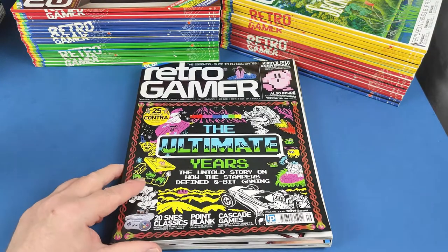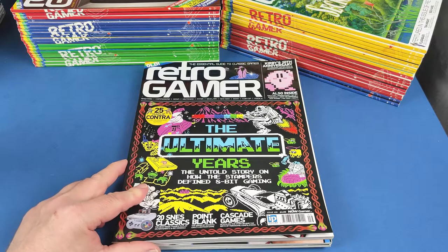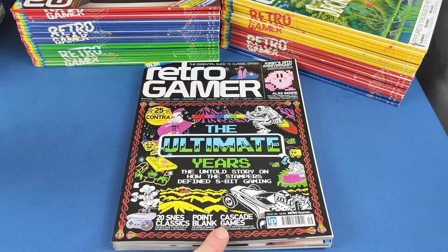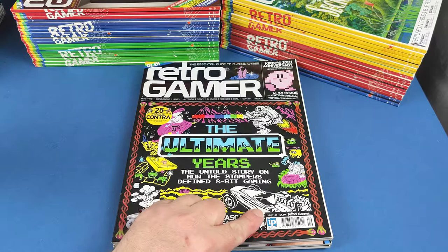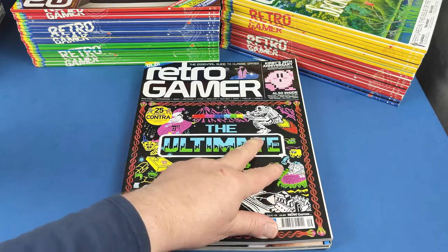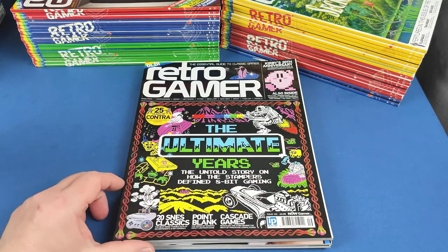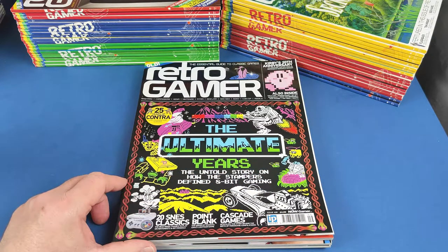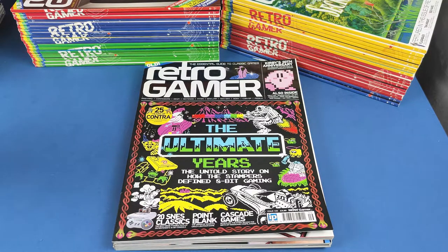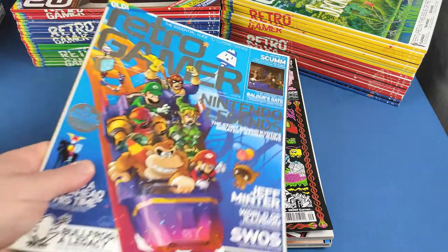Oh, look at this. This is a lovely one. So 109, The Ultimate Years, The Untold Story of How the Stampers Defined 8-Bit Gaming. There we are. Look, and there's some real classics there. Cookie, Trans Am, Lunar Jetpack, Lunar Jetman. Some good Atic Atac, Sabre Wulf. That's an issue I'll be enjoying, that's for sure. Love it. Absolutely love it.